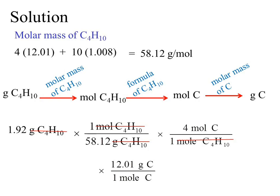The thing that's different up here, you see the first line is to get the molar mass of C4H10. So we take 4 times the mass of carbon, 12.01, plus 10 times the mass of hydrogen, 1.008. So the molar mass for that compound is 58.12 grams per mole. In this case, we are trying to get to moles of carbon atoms. There are 4 moles of carbon atoms per 1 mole of C4H10 molecules. That's what kind of threw me off. So we take the mass of butane, 1.92 grams of C4H10 over 1.